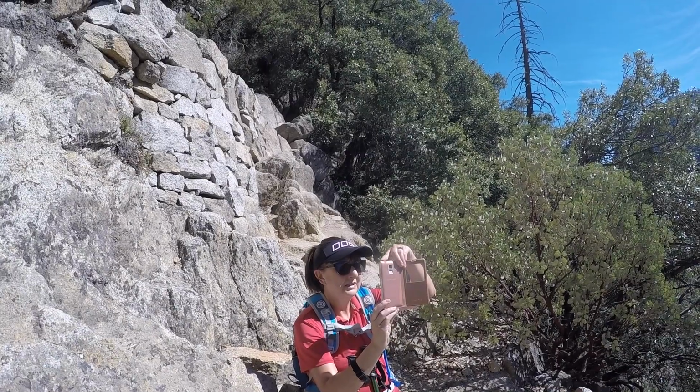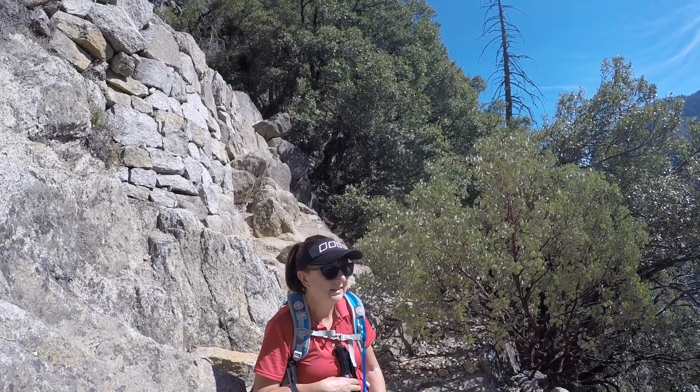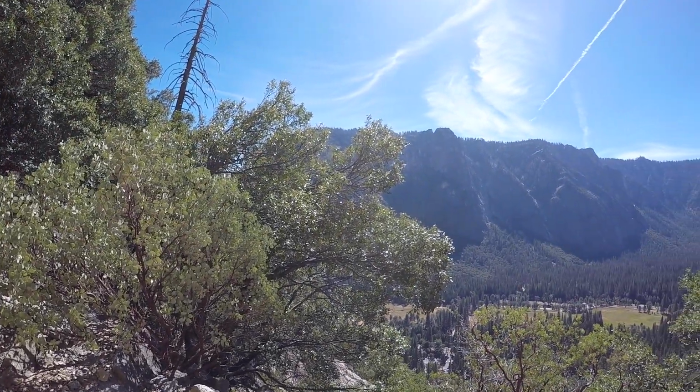Sunday morning, about 11:30, and we're heading up Upper Yosemite Falls. We're about halfway up, it must be close to 30. And here's one of our stop points.